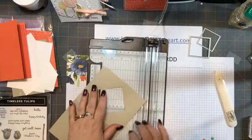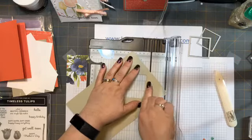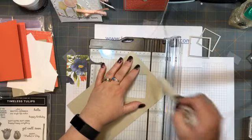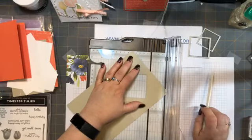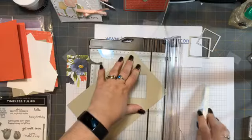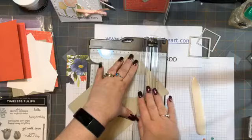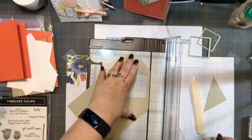So how I did that is I brought this into my trimmer and I used this line here, and I wanted that to line up with, I don't know, the 1/4 inch mark maybe. That's right here. I believe that would be your 1/4 inch. So I want that right on that 1/4 inch mark. Nice and straight. Cut it off. And that leaves you with about a 1/4 inch border right there.